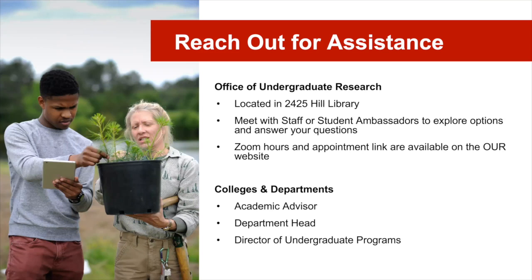A department head is also very good, as is a director of undergraduate programs. They are often very well connected to know who is needing additional assistance.